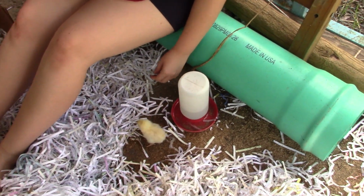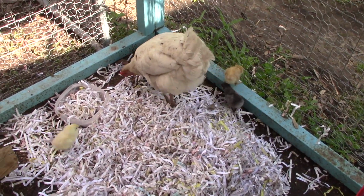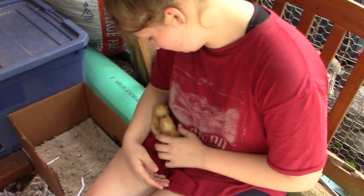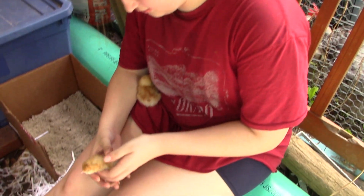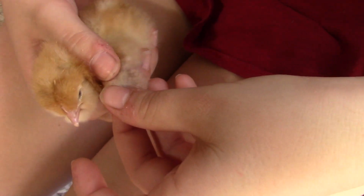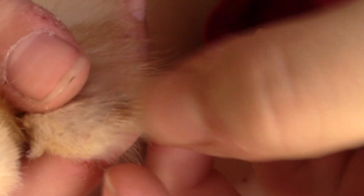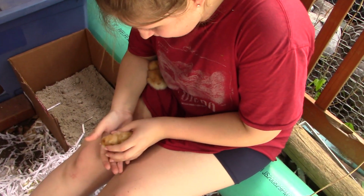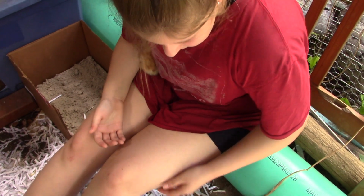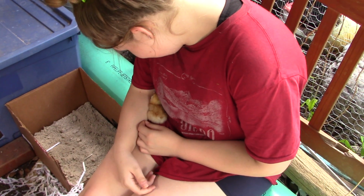Peep, peep, peep. You're such a good mama, letting us play with your babies. They're both girls, right? Yeah, take a look. You approve if they're girls or not. Okay. Looks like it to me. Up, down, up, down, up, down, up, down. Nice. He's so cute. Such a cutie. Hi there. That one says, oh, you're nice and warm. I bet.